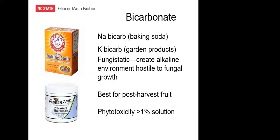Sodium bicarbonate is available as baking soda, and there's also what I call garden bicarbonate, which is usually potassium bicarbonate, found in garden products. It's fungistatic. It creates an alkaline environment on the surface of fruit or on plant tissues that is hostile to fungal growth. It's been most commonly used for post-harvest fruit, after you've harvested the fruit and you're storing it, to prevent fungal infection on the outside. It can be toxic to plants at very high concentrations. So if you're going to use bicarbonate, using a potassium bicarbonate, a specific garden product, and following the directions is probably the best approach.